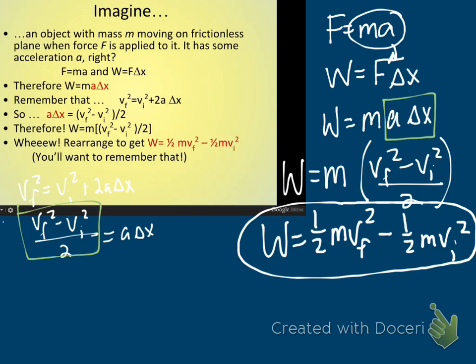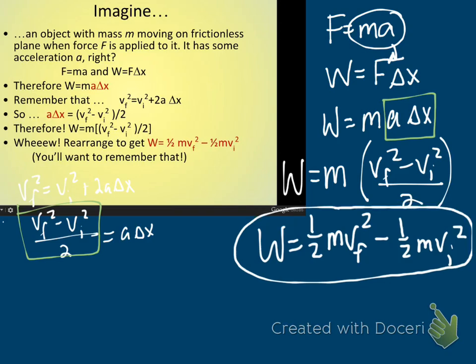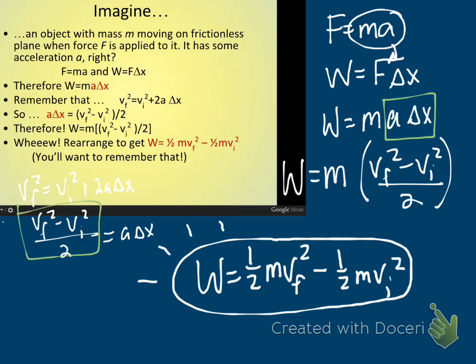Does anything about this equation look familiar to you? Are you suspecting that maybe it should, based on the fact that I'm asking you that? I would recommend it. So work is equal to 1/2 mass final velocity squared minus 1/2 mass initial velocity squared. Nothing is ringing a bell. Interesting. Suspicious. Yes, you should be suspicious.